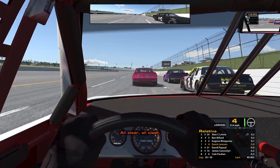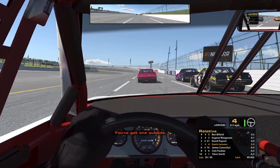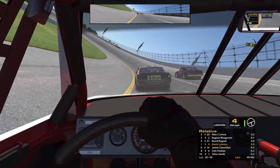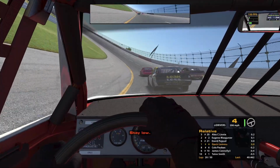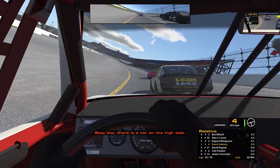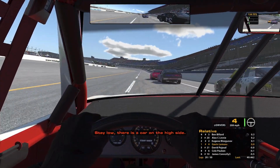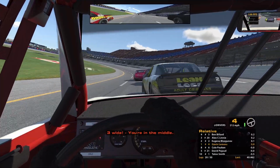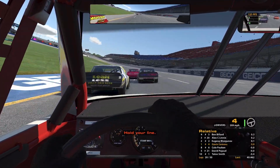That's all right. These guys can pass us on the outside, and then we can get in line behind the 21, perhaps. Stay low. Yeah, car still feels fine, so that 2 tires was all right. We get another caution. Maybe we take 4 in like 10 to 15 laps or something. 3 wide. You're in the middle. Hold your line.